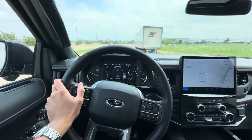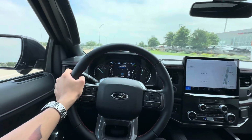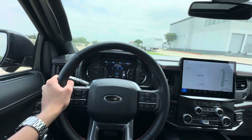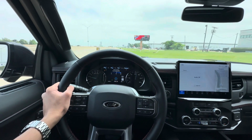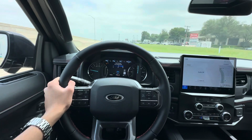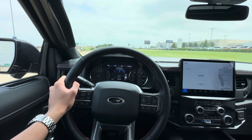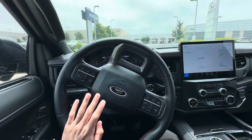Blind spot a little bit compromised by this giant handle for the rear passenger behind you, so I can't really see much there on the left side, which is kind of annoying. But the blind spot on the right side is fine. As I was saying, there's so much room behind you in this interior. There's just so much space. Yeah, I enjoyed that drive.